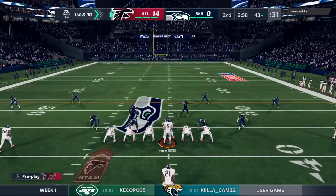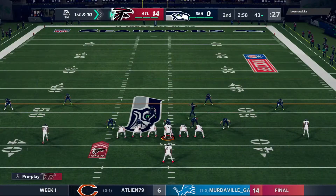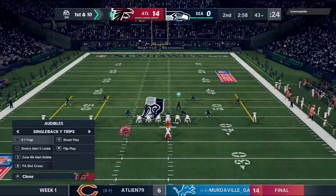About set to begin their next drive, the Falcons offense at the line. And thus far, the weather has not slowed this offense down one bit. They've looked good so far in the first half.